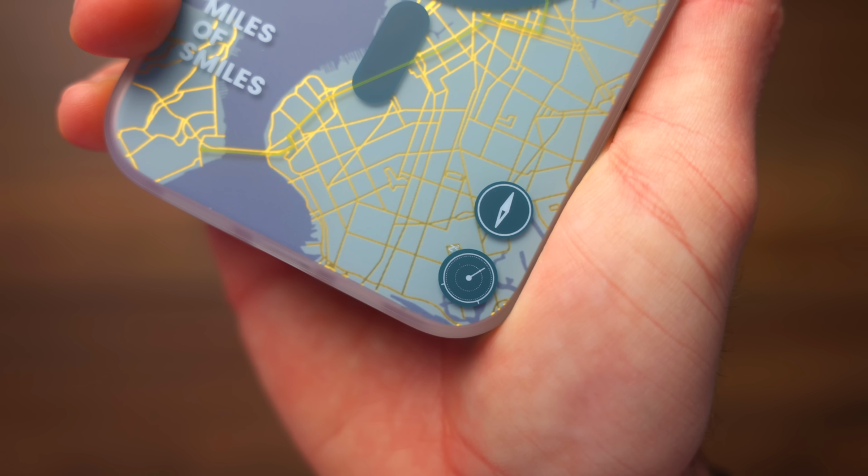Right, let's go for a walk because I've got some explaining to do. And to show you how serious I am about this, I'm going to shoot the rest of this video on the S24 Ultra. I haven't changed anything. This is the selfie camera. The audio is straight out of the phone. Let me know what you think about this in the comments.